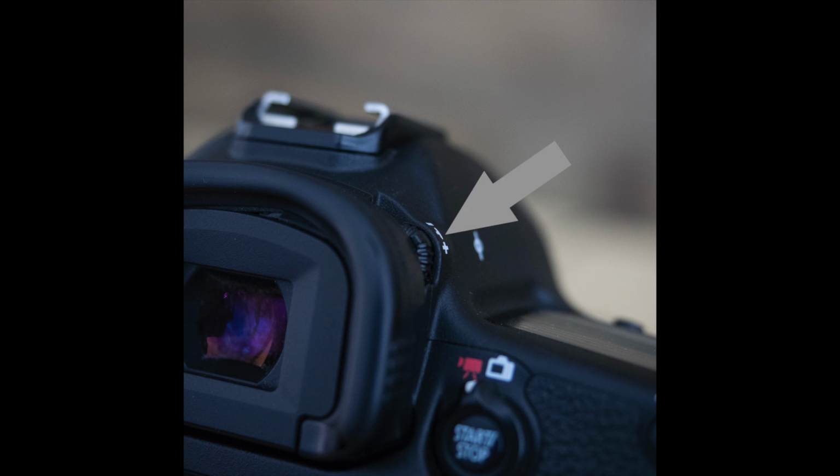Good advice. Renee has a question about issues he's getting. He wears glasses or corrective lenses, and he's fixed his diopter, which is that tiny little dial right next to the viewfinder that most of us have probably just accidentally bumped. And then you're like, what is wrong with my camera?